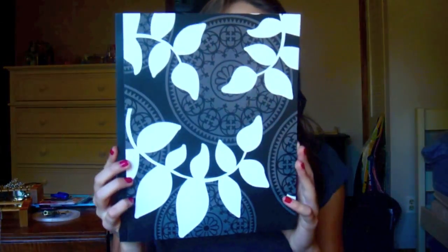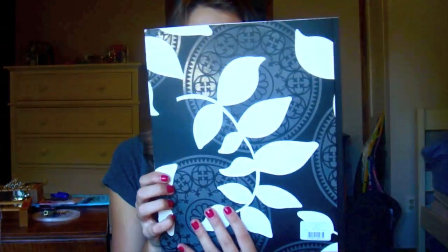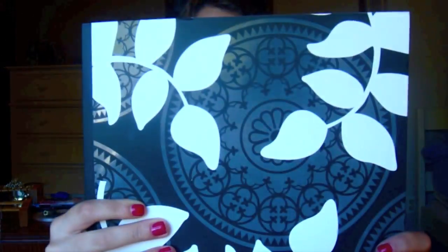And then I got the same sort of folder, by the same company. It looks like this. It's got some cool patterns. And this is just another folder, exactly the same, except it's black. I like to differentiate them just so I can tell easier. And then the same thing, I like to label these.